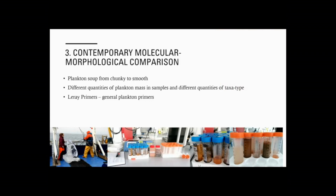So one of the things we have to do is collect it, bring it to the lab, and then we get, because it's a whole year, and there's more in the summer as opposed to the winter. Which means there's varying quantities of essentially chunky plankton soup. So then we have to put these steel beads in and grind it to make the chunky soup into a more smoother soup to get the DNA out of.